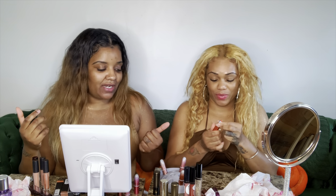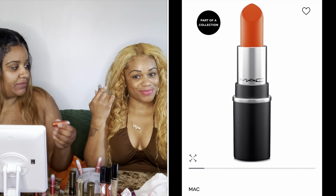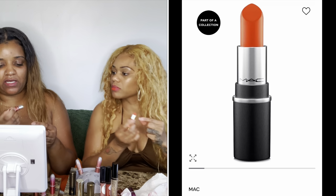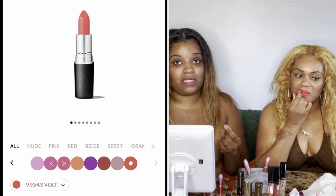So, next, this one is Lady Danger. Okay, that's more of a red. Sounds like me. All right, and this one is gonna be Vegas Vault. Sorry. That sounds like a lot of money.